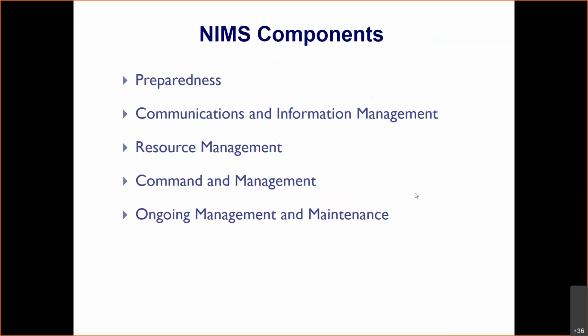So some of the NIMS components, and we'll be talking more in depth about command and management, which is the ICS portion of it, are preparedness, preparedness across the board, and communications and information management. So you'll see some of this as people are working across the board for universal communication protocols during disasters, everyone being able to be on the same page or using the same communication systems.